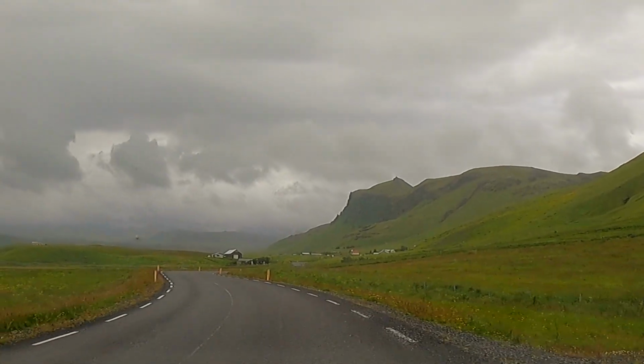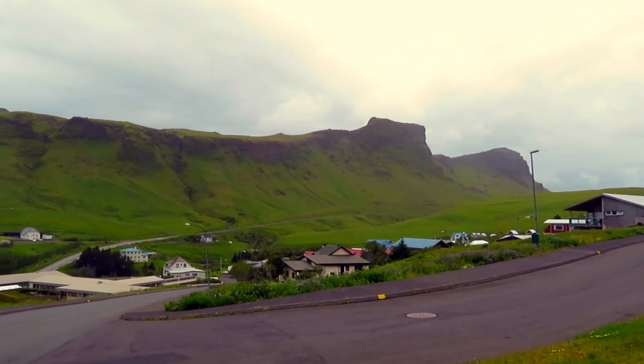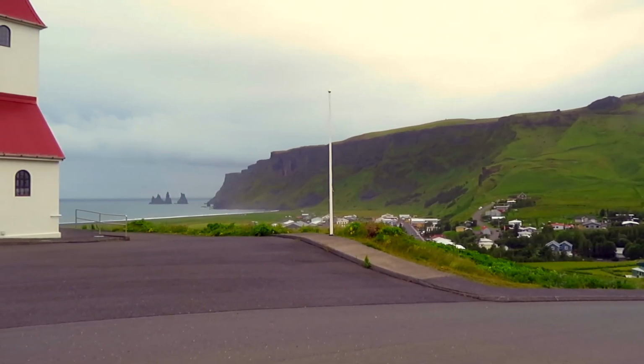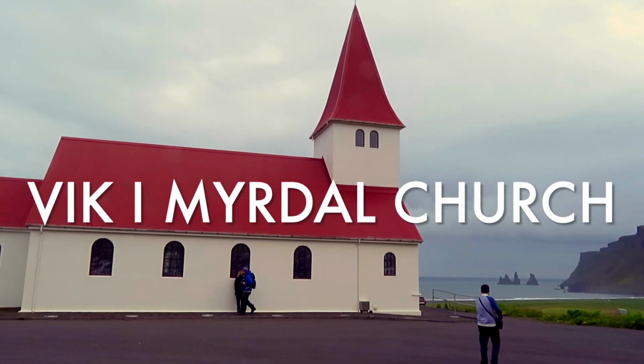As we drove towards the southeastern part of Iceland, you won't miss this church located up on the hill in the village of Vik. We made a short stop to see the stunning views of Reynisfjara Beach and the town of Vik. We're glad we decided to make a stop here.